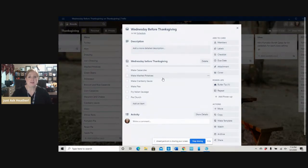A really cool hack that I found for the mashed potatoes, because I do not want to peel potatoes and make mashed potatoes on the day of Thanksgiving, even though they're so good when you make them like that, is I go ahead and make them on Wednesday. And then on Thursday morning, I just throw them in a crock pot, and they heat, and it stays warm all day, and they're perfect. They don't dry out, they don't get weird. If you keep them in the crock pot on warm, they'll be perfect. So that's my little hack for mashed potatoes.